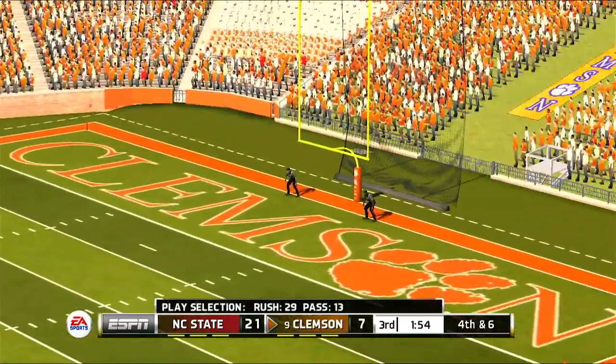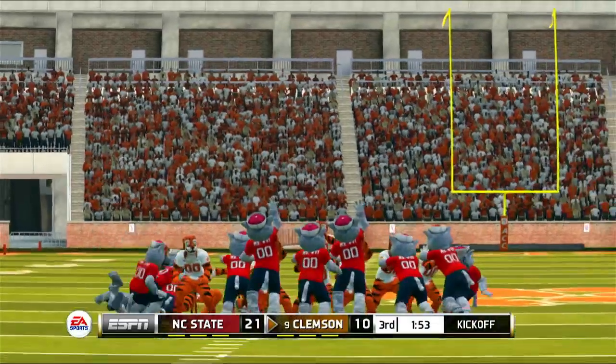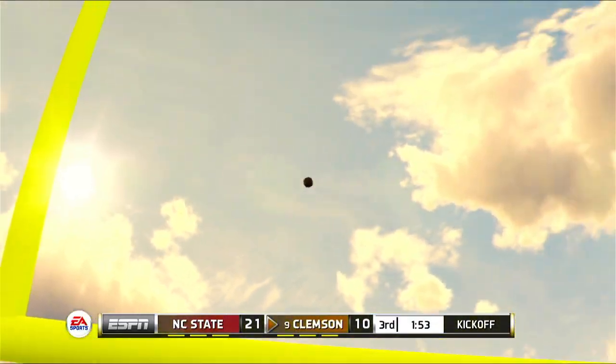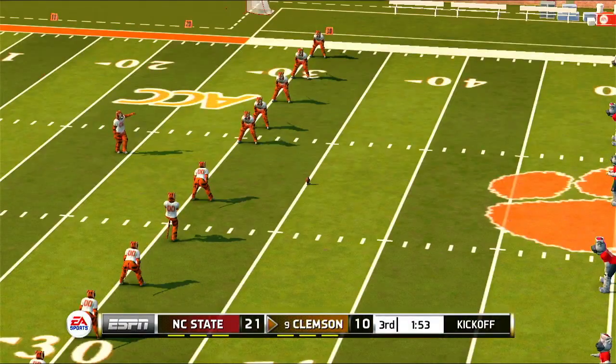Kicks up, and it's good. Great snap and a perfect hold, and he just had an awesome follow-through. Everything went right there on that long field goal. 21-10, North Carolina State. Clemson, the kick.